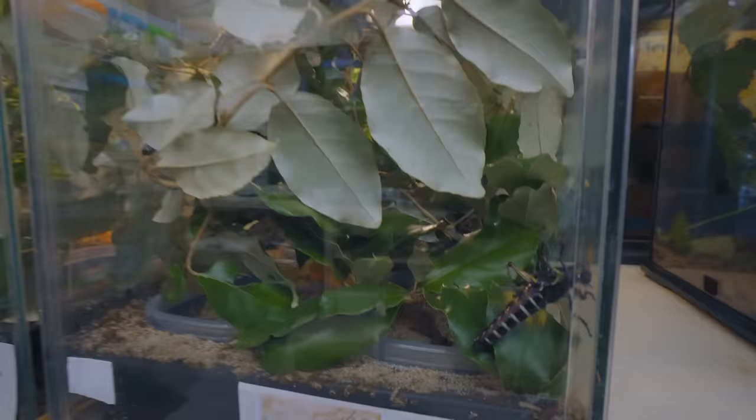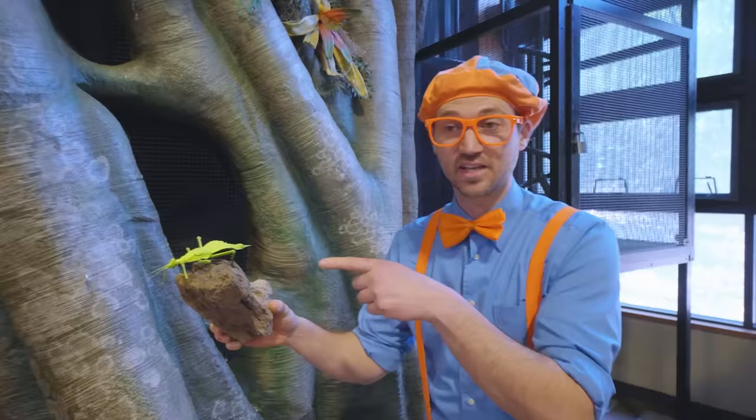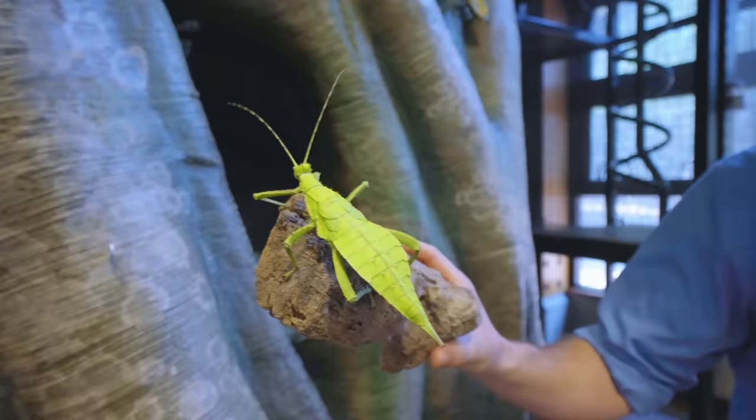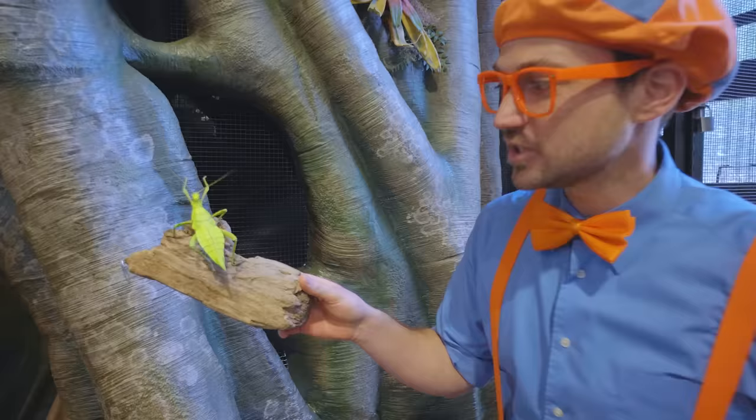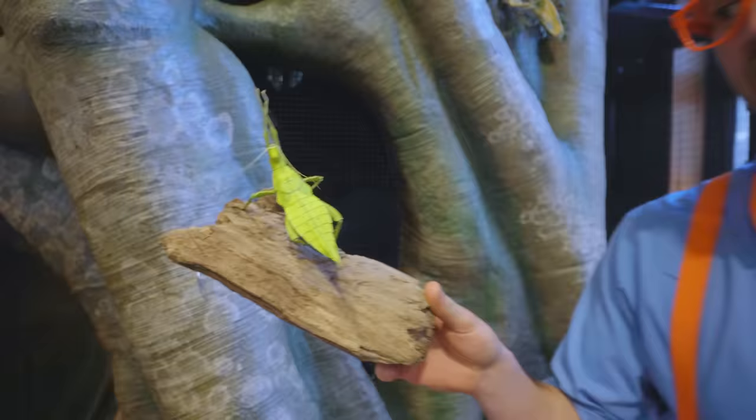Whoa, check it out. Whoa, this is a jungle nymph. Wow, what color is she? Yeah, she is the color green. I actually knew it was a she because the males are brown and she is green. Yeah, do you see how she looks like a leaf? Yeah, she looks like a green leaf. But if it was a guy, he would look like a brown leaf.